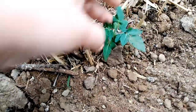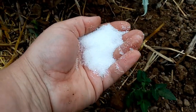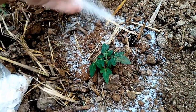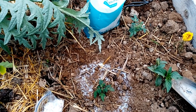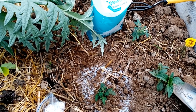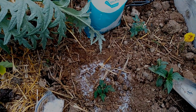The next thing I do around not just my tomatoes, but in my garden, this is Epsom salt. See how small a handful that really is? It's not much. And like this around every single plant that I'm planting. And then I'm going to water it in. It does wonders to protect your plants from those roly-poly pill bugs, slugs, earwigs, and other bugs that are going to be in the soil that want to eat your crops.